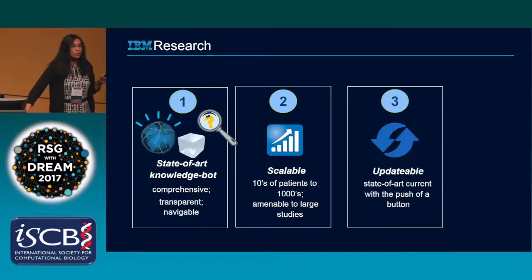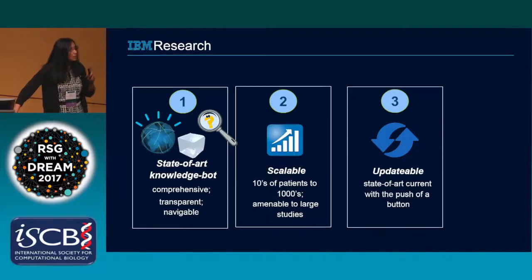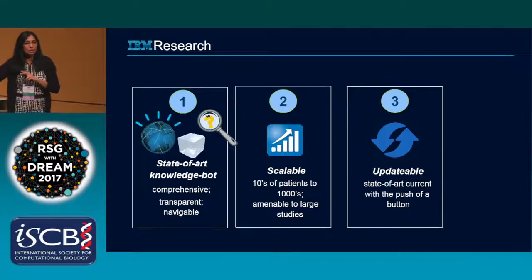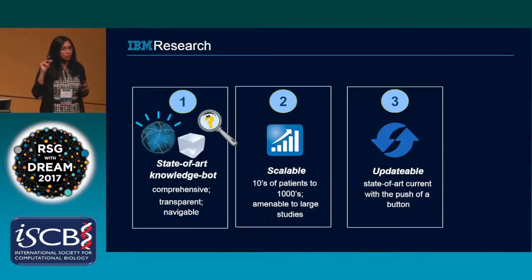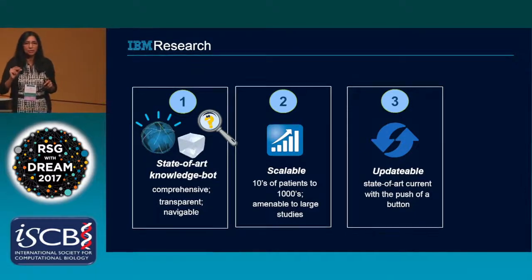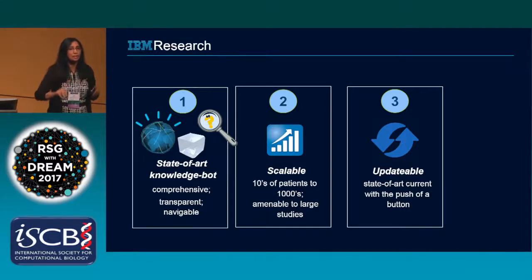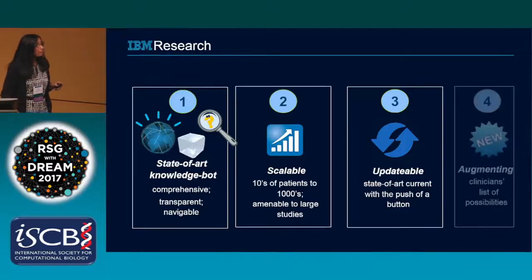And the other thing which is extremely interesting is that it is updatable. It can be made state-of-the-art current by simply pushing a button. That is based on the literature and other things. With the push of a button, it may not update in an instant, but all you need to do is push a button and it is updated.